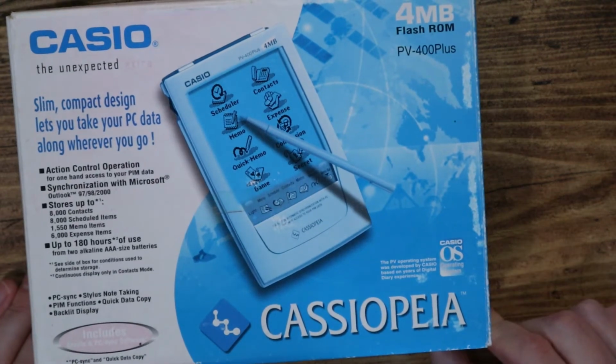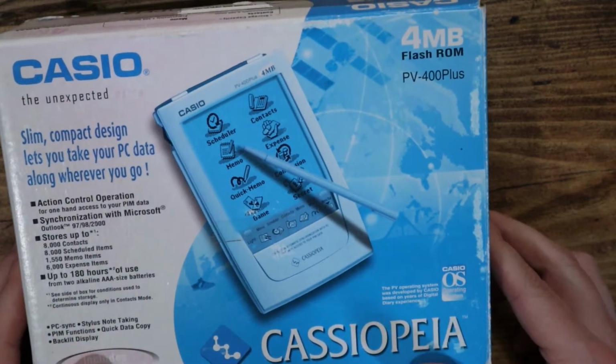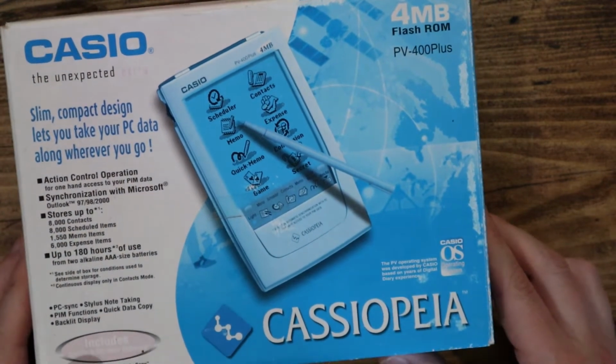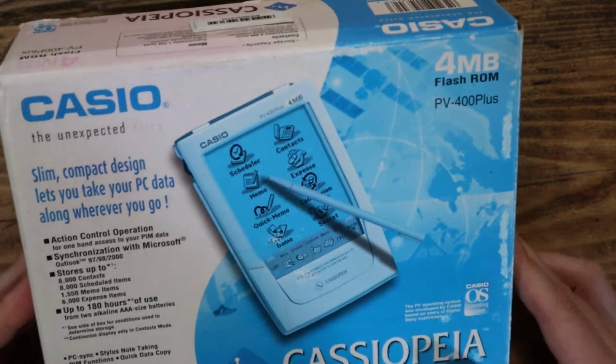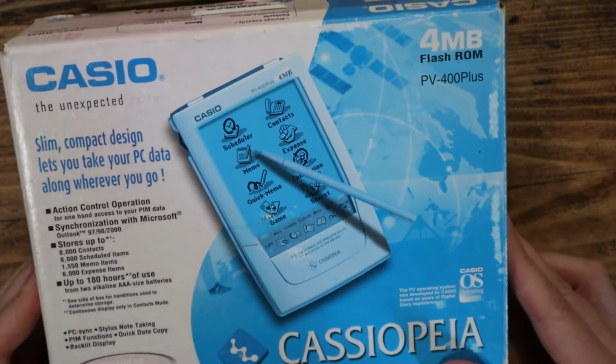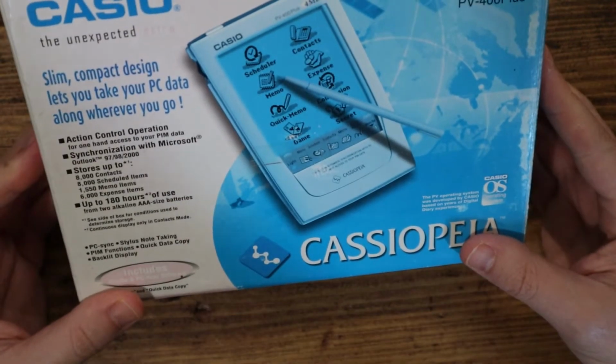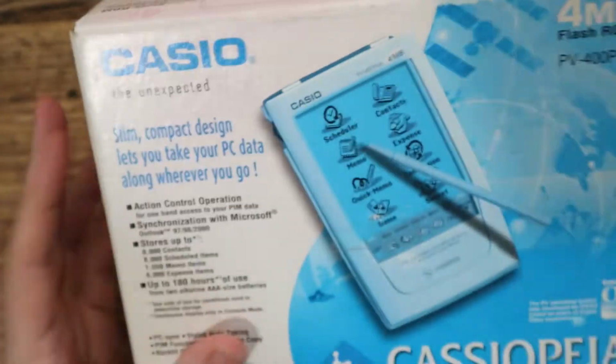Today, a Cassiopeia PDA, a nice little personal assistant from 2001. So 22, 23 years old. I mean, this is getting on a little bit, but look, we've got it in its original box. Let's see what they used to say about this thing.